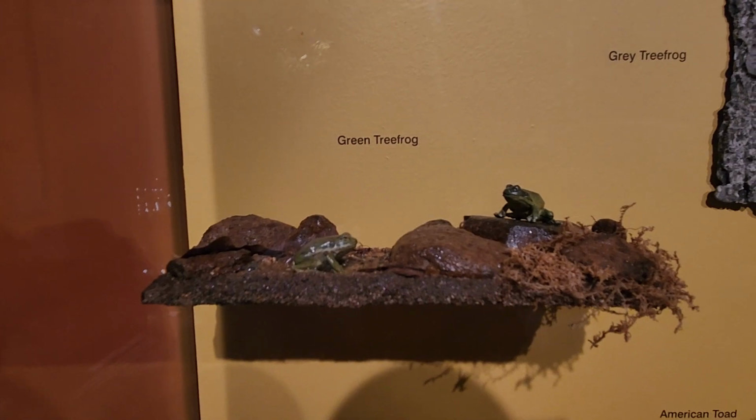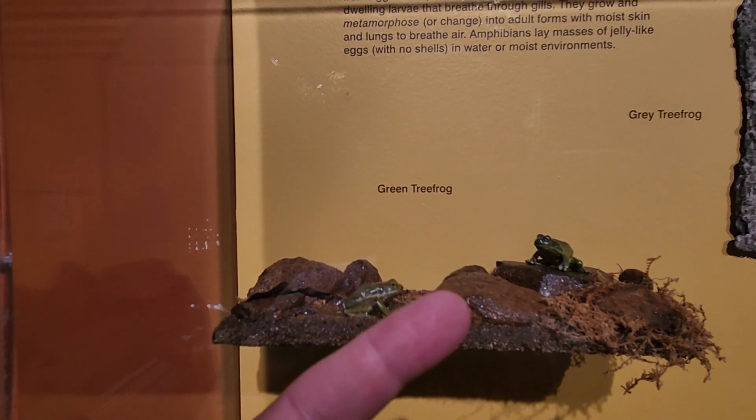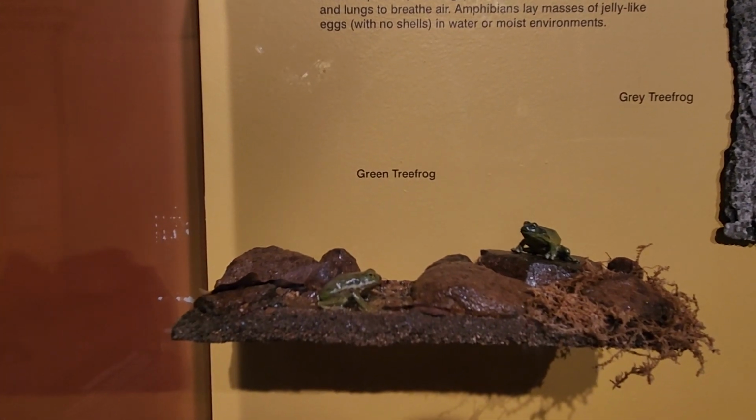So on the wall here, as you enter this display, it kind of tells you what animals you're seeing that come out at nighttime. And there's your eeny, meeny, teensy little green tree frog. Here's my finger. Kind of shows you how small they are.